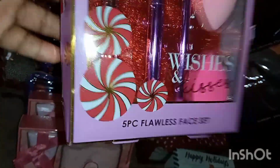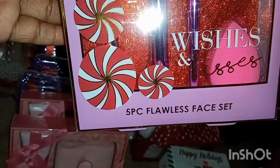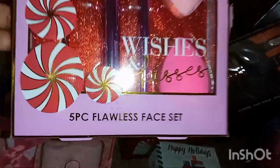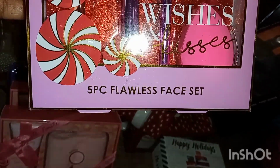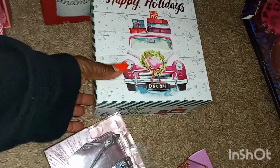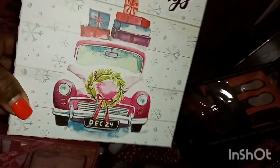Okay, this was $1.49. This item is a gimme. The only thing that screams Christmas is the peppermint on here. This could easily be for Valentine's Day. Wishes and kisses. This is a five piece flawless face set. This was normally $6.99. This was $1.49. This holiday gift box was 99 cents. I could have done better, but I just love how it looks.